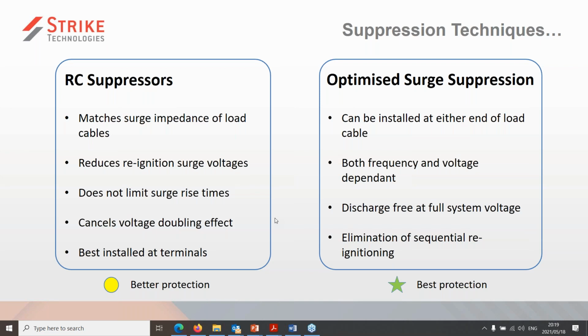So understanding the fundamentals of each one of these suppression techniques, ultimately the optimized surge suppression technique that is described is considered to be the best protection out of those four that are described. So what is this optimized surge suppression device?